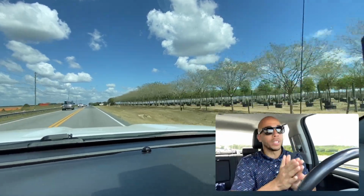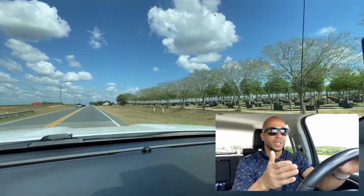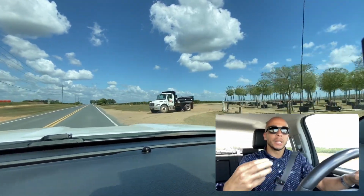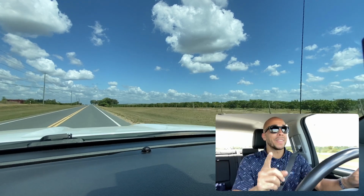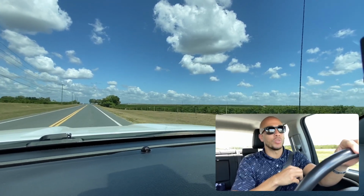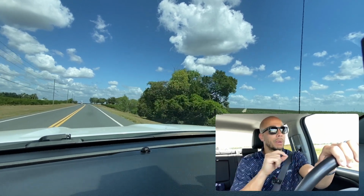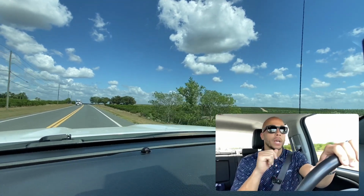Today we're in Groveland, Florida. If you're not familiar with Groveland, I understand because it's not a very popular place to be so far, but I think more and more people are starting to hear about Groveland for many, many reasons. And we're checking out Trinity Lakes by Landsea and Lennar, okay?